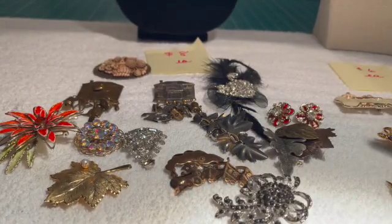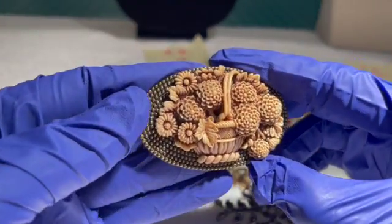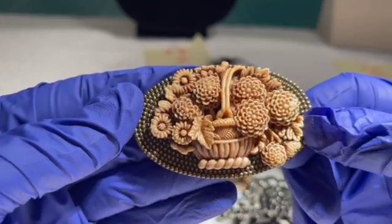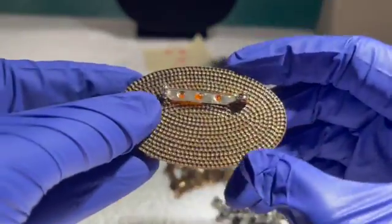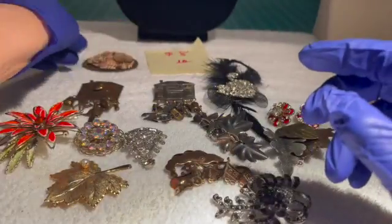Okay, now we're going to move on to $8 items. So this brooch I think is hand carved. I could be wrong, but I think the detail in this piece is gorgeous. Oops, here's the back. So $8 for this piece.